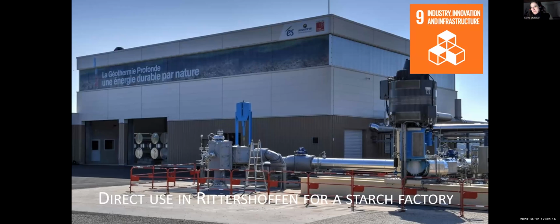This example I like because I'm from France, but this is direct use where they drilled a geothermal doublet, 150 degrees. It's a little bit hot, but that's still direct use. And they pipe it some 15 kilometers away to a starch plant, a starch factory. And I guess this factory, the production started some 5-6 years ago, is probably very happy today to have geothermal as one of the primary sources of energy, considering the way the crisis of energy has evolved this winter.